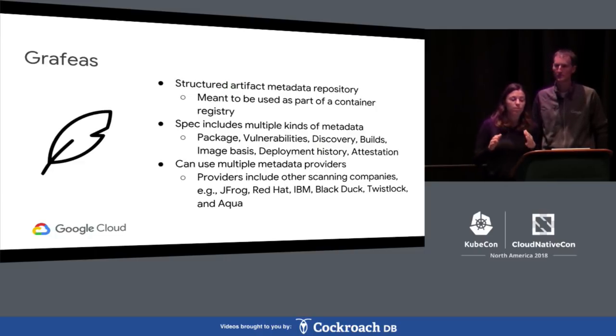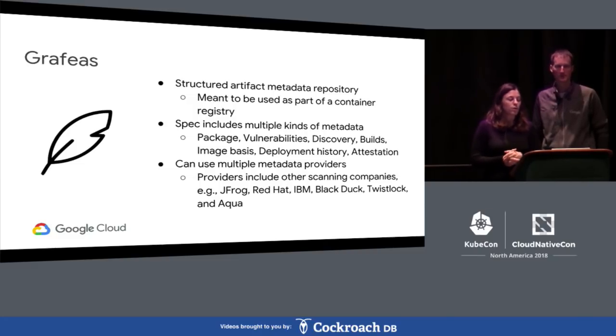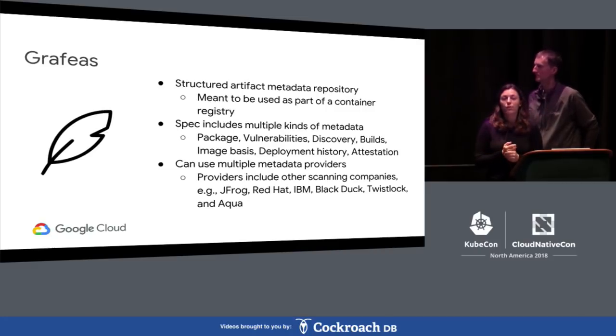It's not much more than a key value store plus verification of that store. Grafeas stores metadata about artifacts, like images, and information about those artifacts, like vulnerabilities. You don't need to use only one source of metadata either. You can have multiple providers, so vulnerability scanners, for example, can each write their own results.